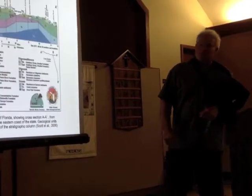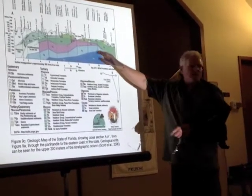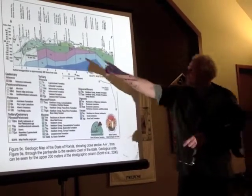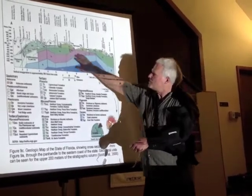Let's see, next slide. Hold on a second. This is a cross-section, maybe 50 miles or so south of the Georgia border, coming from way over in the Panhandle. But the point here is, this is all limestone.